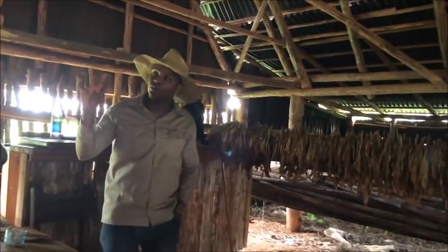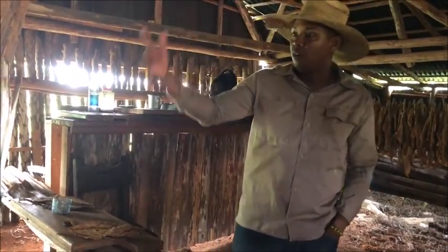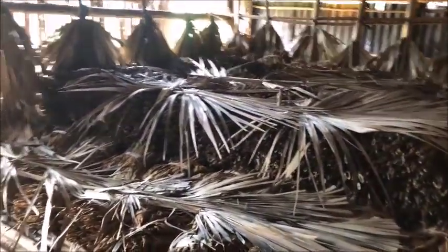We have 2 more houses because we separate the leaf depending on the position in the plant. All these belong from the bottom. Oh, another one, so this is not good. Middle. So this is the low grade. Yes, I mean, this is the low quality. Yeah, this is the black and mild version. Exactly. For one cigar, we combine all the leaf at the same time.